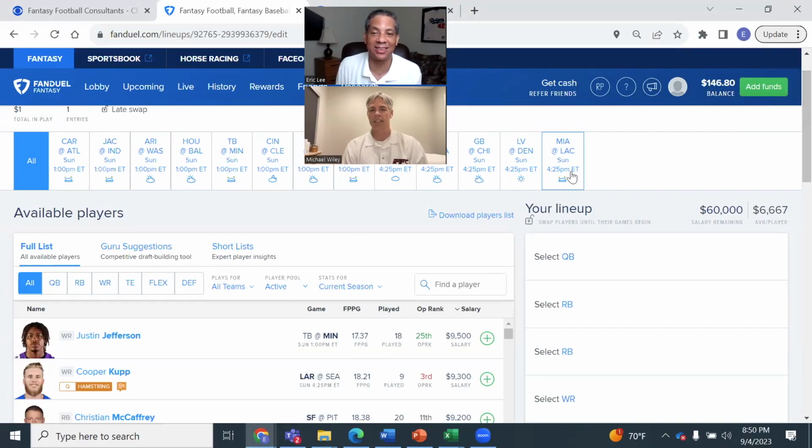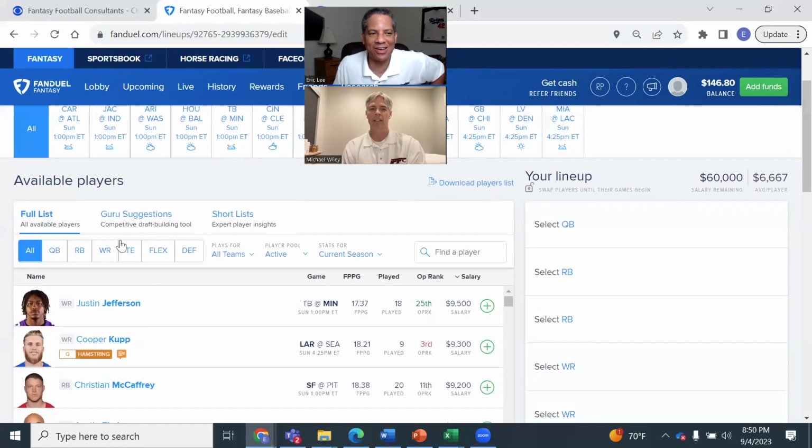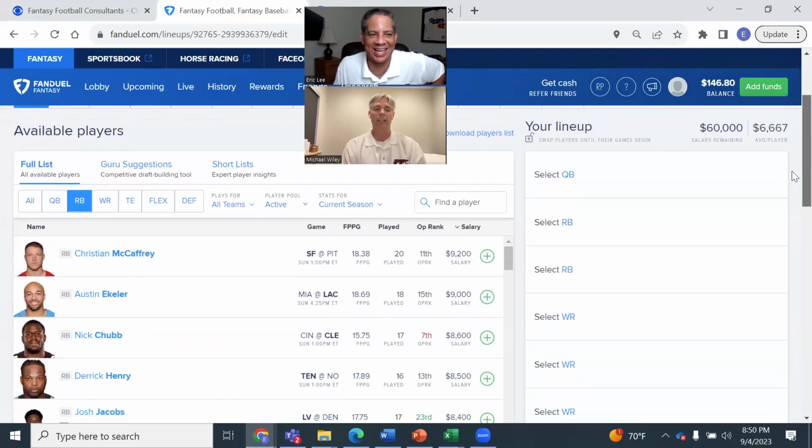Let's do it. Our Week 1 lineup. I would just say the game that I think is by far the one we want to make sure we get exposure to is the Miami LA Charger game. It's by far the highest over-under. I think it's going to be a shootout. It's a relatively low spread. So, Michael, I am going to waste no time getting some exposure into that game.